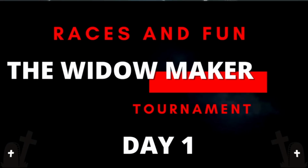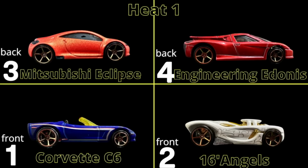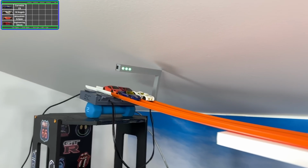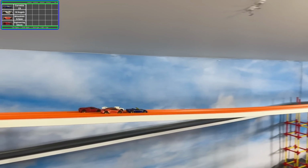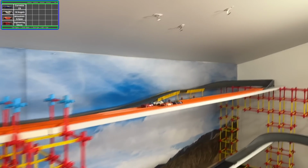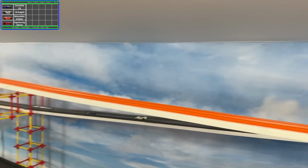But for now, it is time for day one of the Widowmaker tournament. Let's see who the first group to start this tournament off will be. It's the Mitsubishi Eclipse, the Engineering Edinus, the Corvette C6, and the 16 Angels. I feel like I'm probably mispronouncing Engineering's name, so if I am, please let me know in the comments how to properly pronounce it in case they make it in the future.